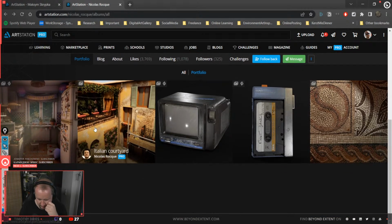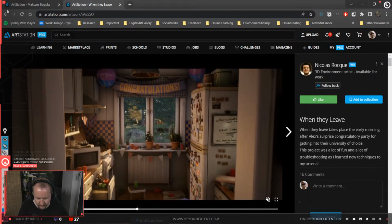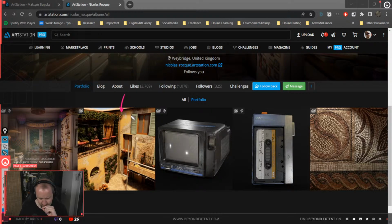So 3D environment artist, it's looking good. Let's dive into the first one. Oh wait, maybe we should have a look at the overall presentation. Honestly, the presentation's pretty good. The one thing that I'm gonna say about this one is that the shadows feel super contrasted. I don't know if I'm too critical on this, but it makes it feel like it's not well lit, and it's already pushing my expectations down just by a little bit, just because the shadows are so dark, you know?